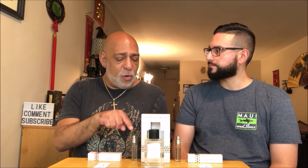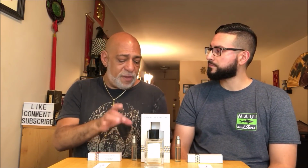Well, think of the price point too. So yes, it's 69 euros, which is 80 USD. And these go for 18 euros, the 10 ml travel sprays, which the whole line is available in.